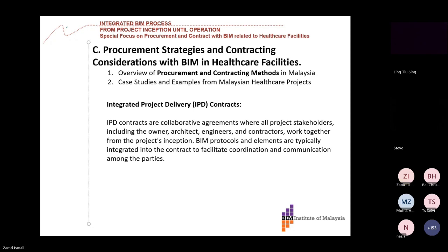So for the new contract with BIM, the BIM protocol can be infused seamlessly. And it should take precedence over other conditions of contract, in case you find conflict, to avoid limiting the project team from gaining the full benefits of BIM.